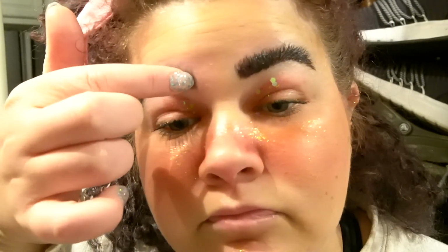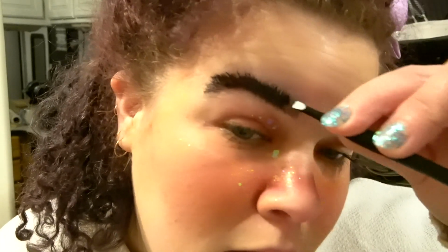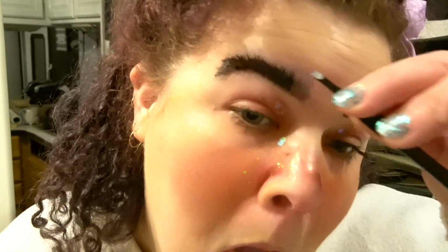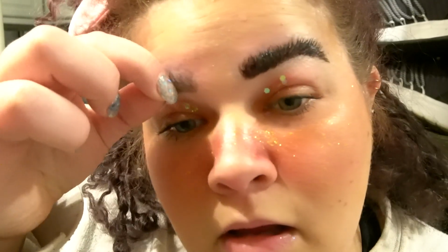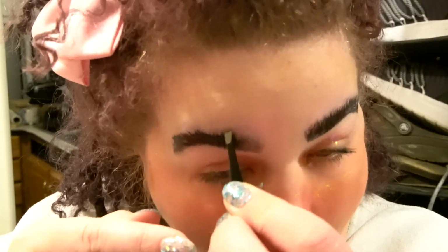I'm tired. I'm expecting it to be super dark, and then it's not dark at all. Still have hairs. This is a lot harder to take off than I was expecting. I thought it was gonna come off super easy. Oh! I spoke too soon. It's just the front piece I was taking.